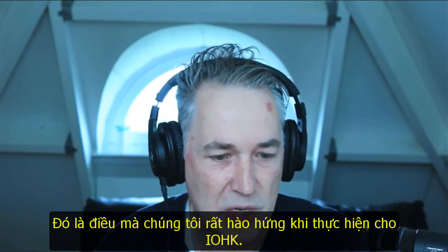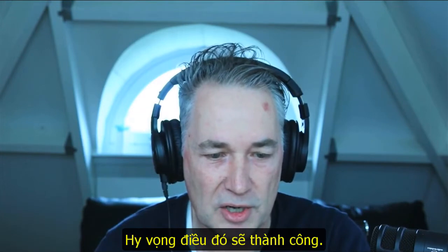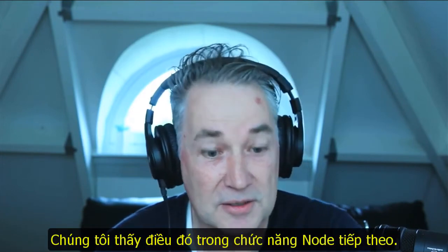So that's what we are very excited about, to do that work for IOHK. And hopefully that will be successful. And we see that back in the next node functionality.